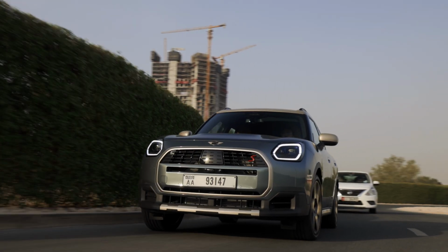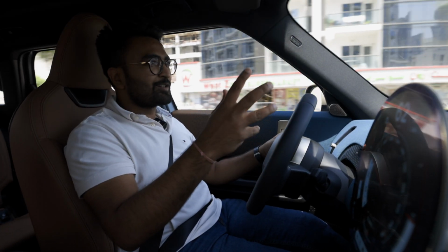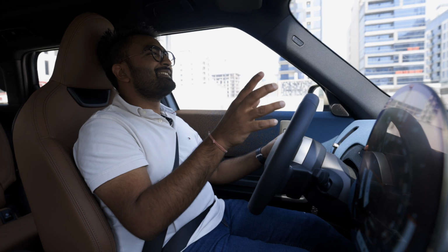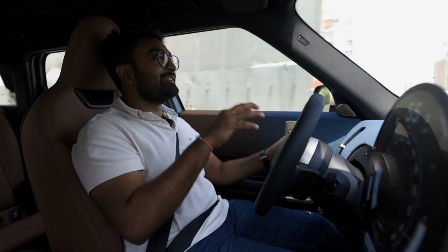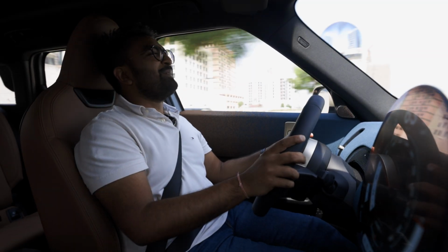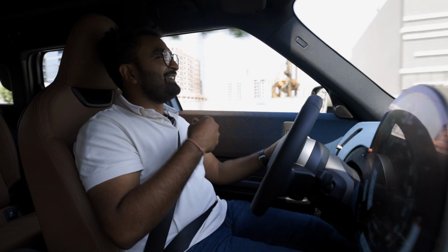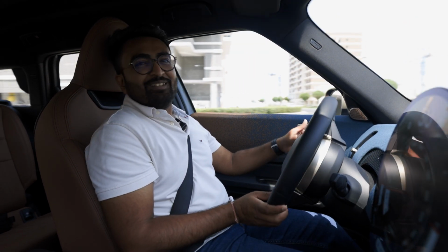Because this car, the Countryman S, takes about 6 seconds to do the 0 to 100 sprint. John Cooper Works trim does that in just over 5 seconds. And by no means is the Countryman S any slouch in terms of acceleration, but you're just left wanting a bit more poke at the higher end of the rev band.